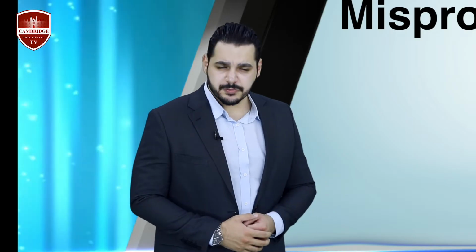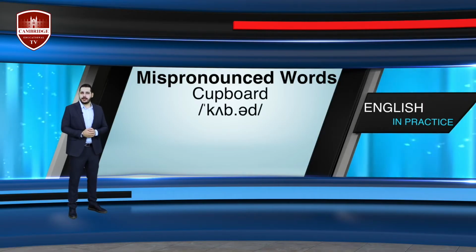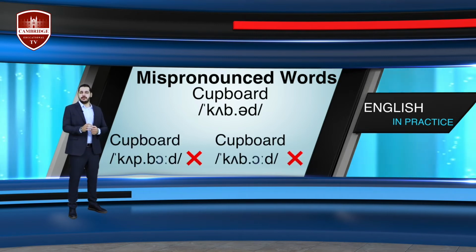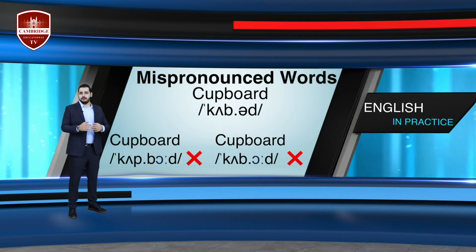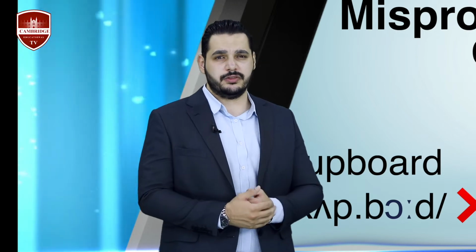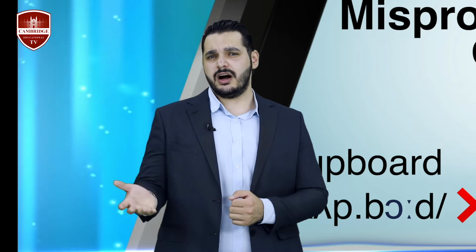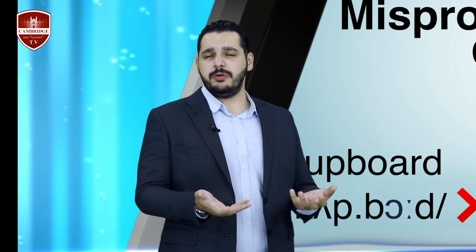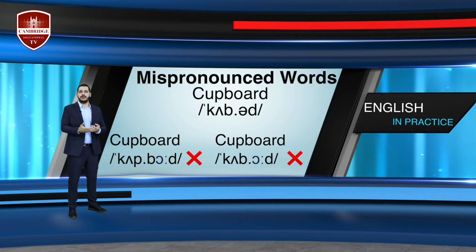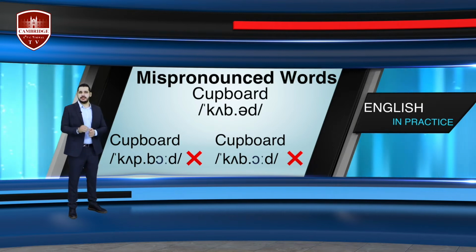The second mispronounced word for today is the word cupboard. Now, some English learners may pronounce this word as cup-board. But this is, of course, wrong. Now, if you pronounced it like that at first when you first learned the word, it's okay, because this word does have two words in it. It has cup and board. And many people will think that it's pronounced as cup-board. So this is the wrong pronunciation. The correct pronunciation is cupboard.